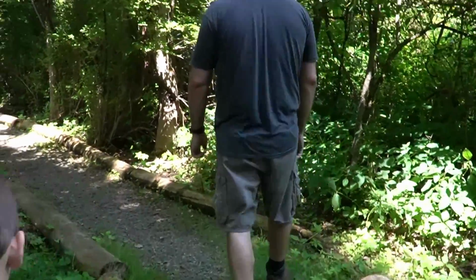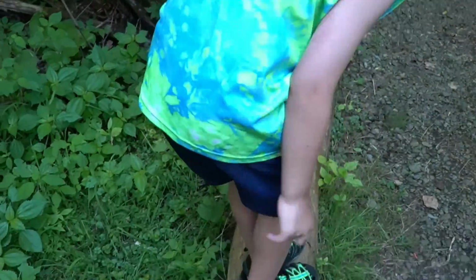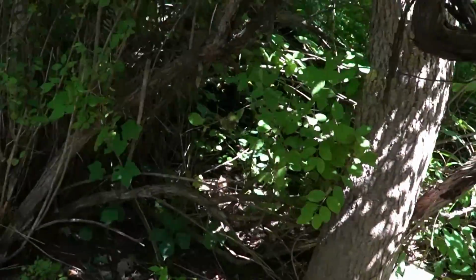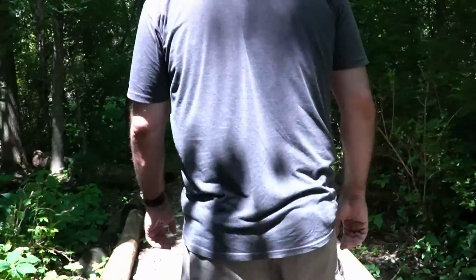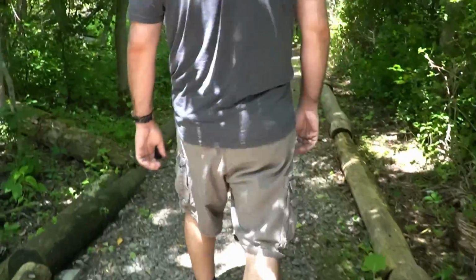This part was done more recently. You can see they used iron. Is that iron? Yeah. Matter of fact, that's the same stuff I've been forging with. Rebar? Yep, just rebar. Oh, there was just a little chipmunk. Oh, there he is. He was hopping through the woods. He's not going to stick around. We're big and scary.